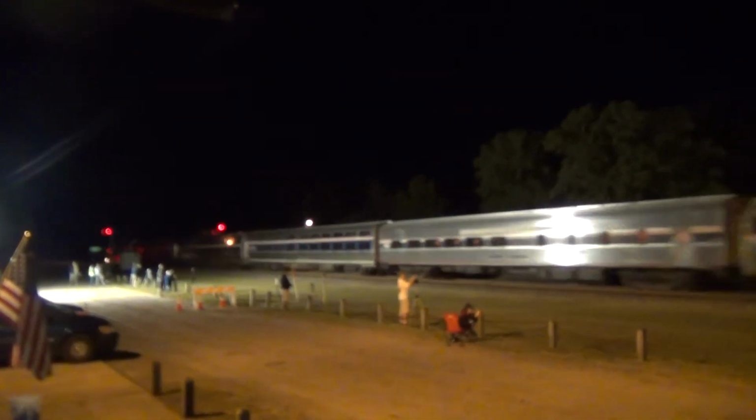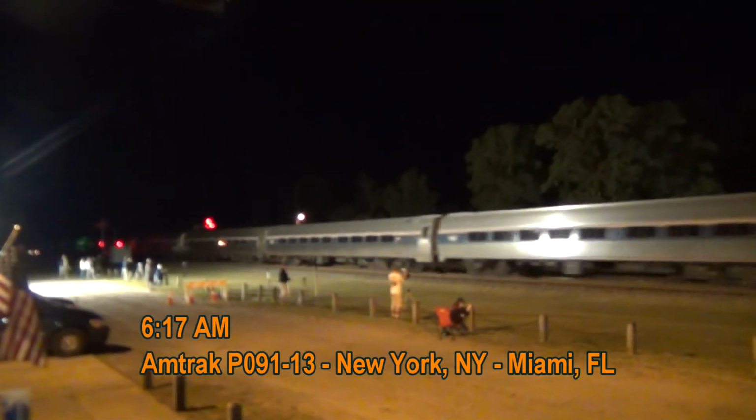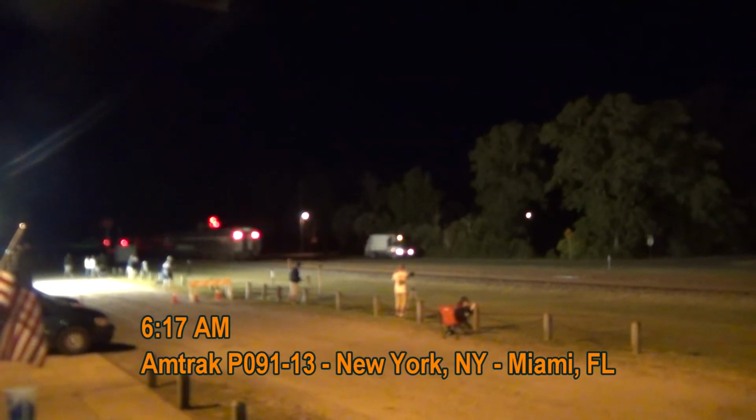Our last train before breaking for a delicious McDonald's breakfast was Amtrak Train 91, the southbound Silver Star.